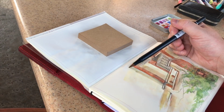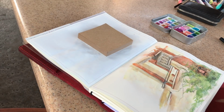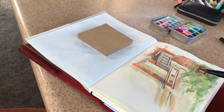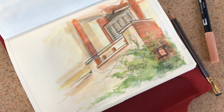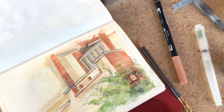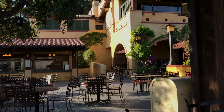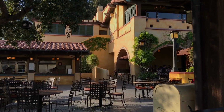Also, water brushes, and the ones I'd recommend are the Tim Holtz, the Detailer brush, and the flat brush. Detailer obviously for the details, and the flat brush because when you're doing a lot of environmental sketching, there's a lot of flat planes, and you really do need that flat edge to achieve that angular look, but also to cover a lot of space quite easily.